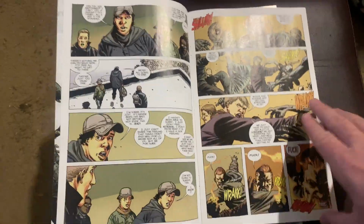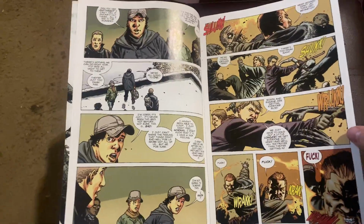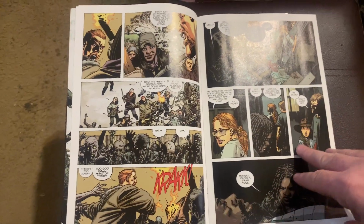But it shows all of these different characters. There's old Glenn. We all know and love Glenn. And then we've got Abraham.